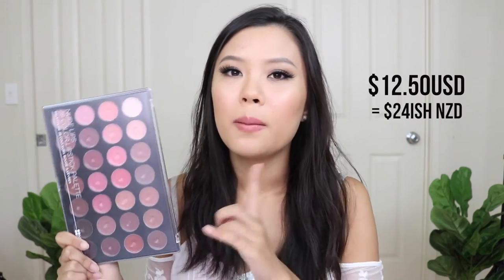It's $12.50 in the US, so if you convert it to New Zealand dollars, it's about 20-ish, 24-ish dollars. But I feel like this is totally worth it. If you're a freelancing makeup artist, this would be so worth it. It will suit so many skin tones, and with the variety of nudes in here, you can transform it from bridal to dramatic clubbing makeup. There's just a lot of variety in here.